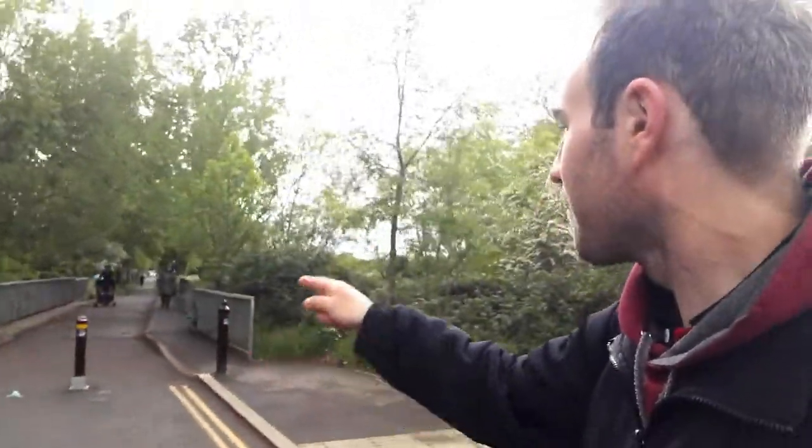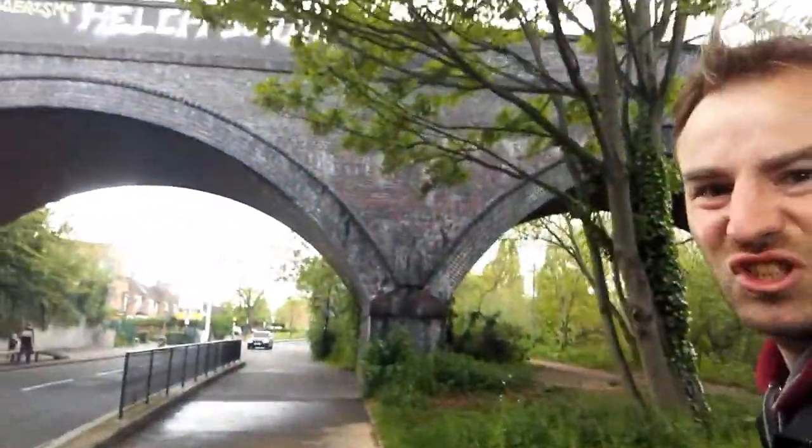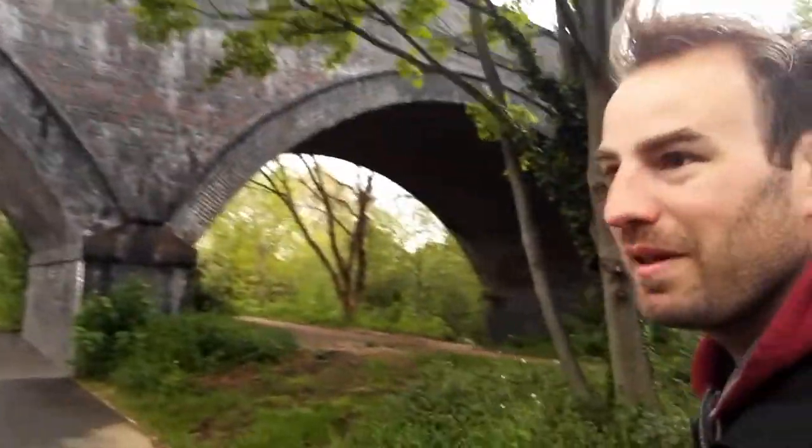So what I'm going to do, I will be going up that Lime Avenue. Is it Lime Avenue? Maybe it isn't. It looks like Poplar Avenue, I think it was. Looks like a nice path. I'm going to go up there, but I just want to walk under the viaduct, just because I can. Been over this viaduct many times. Never, ever have I been under it.